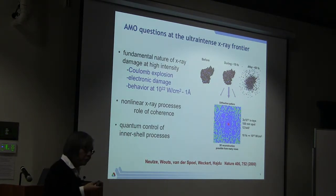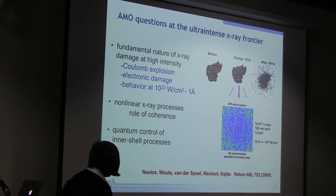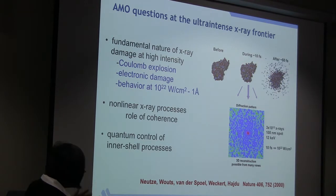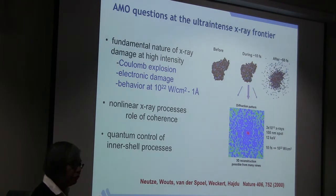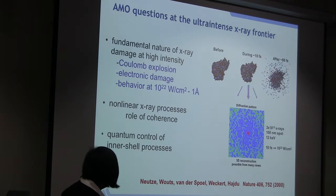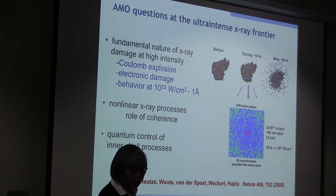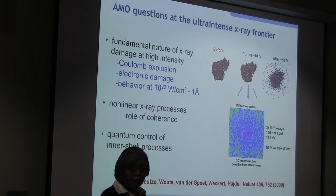And so from an AMO perspective, there are these pretty interesting questions, right? So this was the simulation by Janos Hajdu's group that got everyone excited back in the year 2000. And this is a very famous diffraction pattern. He simulated what would happen if you took those X-rays and blasted them onto a lysozyme molecule with this type of intensity, 3 times 10 to the 12 X-rays, focused down to a 100 nanometer spot at 12 kilovolts, which would give you something on the order of 10 to the 22 watts per square centimeter.